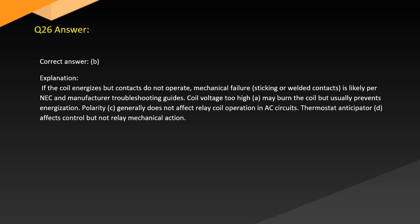Answer. Correct answer: B. Explanation: If the coil energizes but contacts do not operate, mechanical failure, sticking or welded contacts is likely, per manufacturer troubleshooting guides. Coil voltage too high, A, may burn the coil but usually prevents energization. Polarity, C, generally does not affect relay coil operation in AC circuits. Thermostat anticipator, D, affects control but not relay mechanical action.